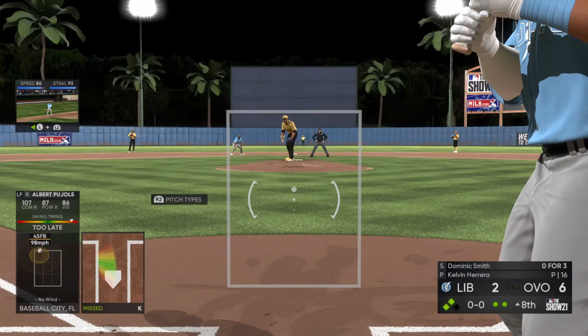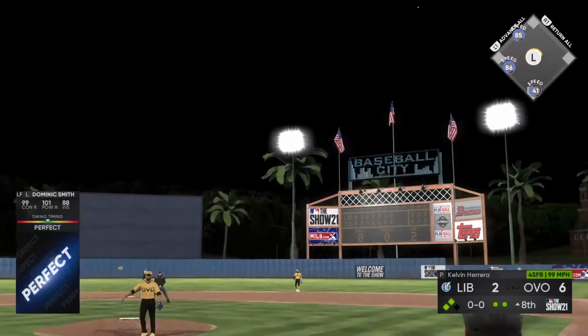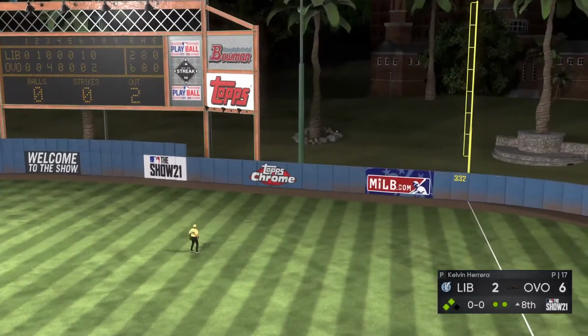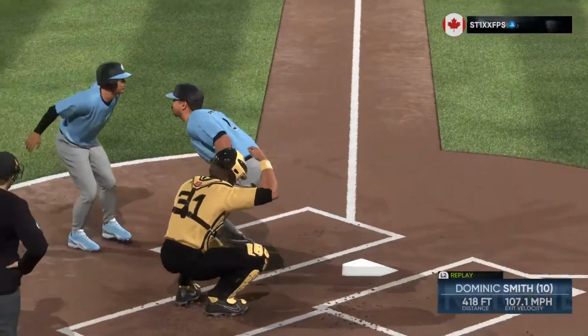2 away. Up next, Dominic Smith. 0 for 3 with a couple of strikeouts for him to this point in the ballgame. Here's a swing, and oh, man! Way out of here.